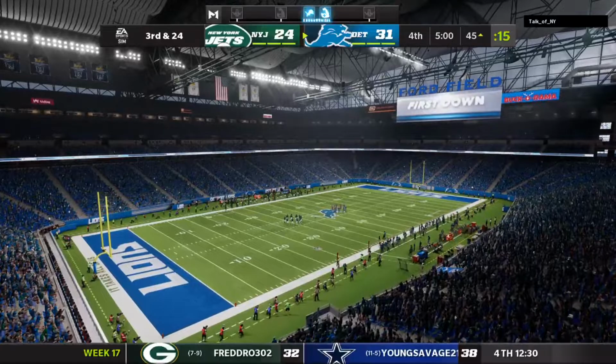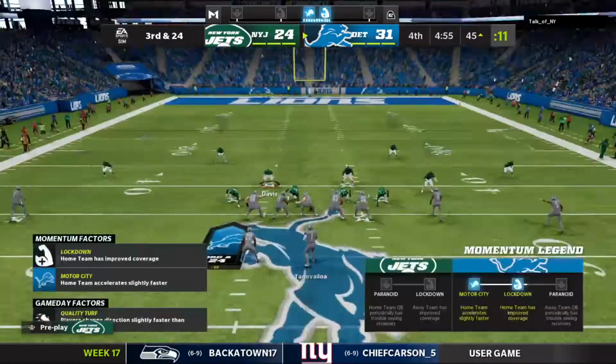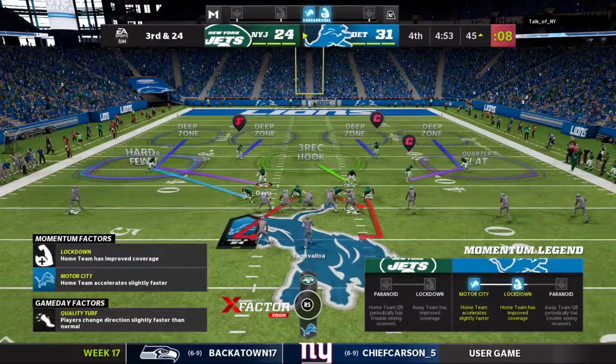Look out. They'll try to increase the pressure. The Lions on 3rd down. They've hit 2 for 4 thus far. This will be 3rd and a mile.